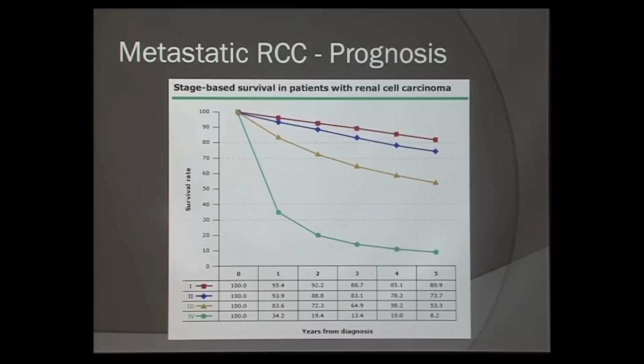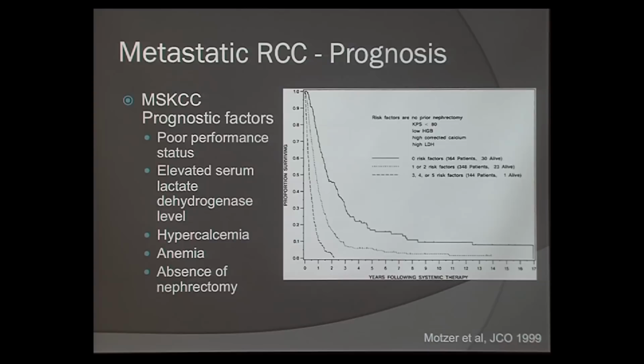So folks at the Memorial Sloan Kettering developed these prognostic factors, which are poor performance status, elevated serum lactate dehydrogenase level, that's an enzyme that's found in the blood, hypercalcemia or high calcium levels, anemia or low blood count, and the absence of a nephrectomy. And if you have zero of these five things, then you're considered to be favorable. If you have three or more of these things, then you're thought to be a poor prognosis, and then one or two is considered intermediate.